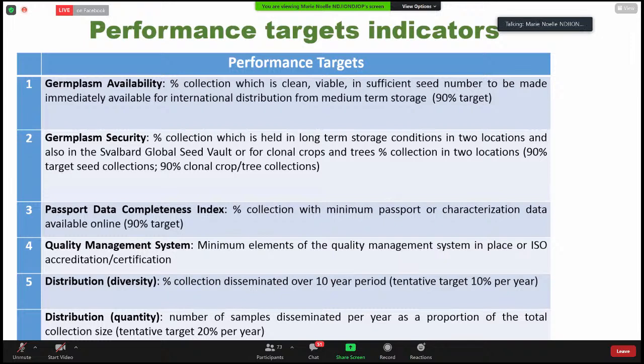locations. We have to have the collection with good quality data so that the user can use them to choose their own material. We have to put in place a minimum element for the quality management system, and some centers have the ISO. And then the last criterion, very important, where the GHU also intervenes a lot, is the distribution in terms of diversity, in terms of quantity of seed that we distribute.